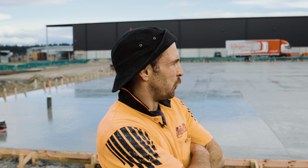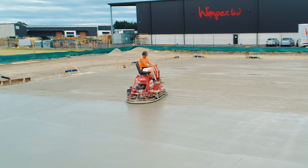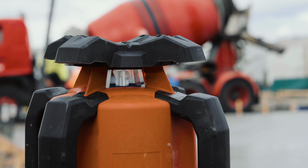So that was a good push by the boys this morning, and then the afternoon is going to see a couple of the lads on the ride-on floats, getting it all smooth and nice, and the other boys just going around tidying up, cleaning up the edges, and getting all ready for the office pour on the Saturday. So it's been a big day.